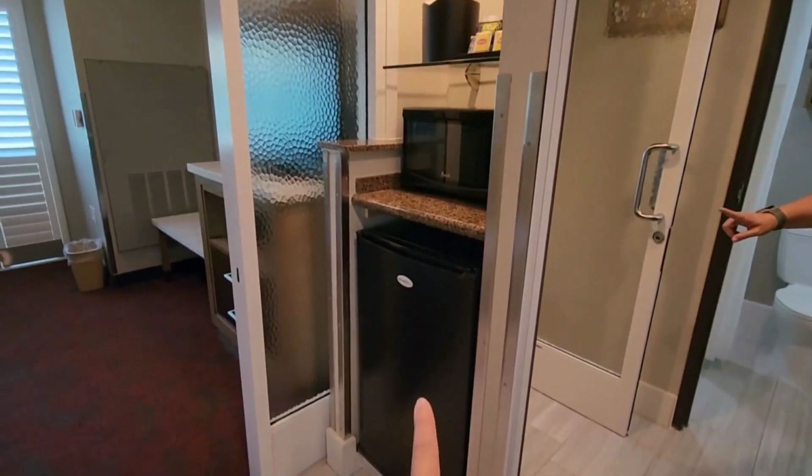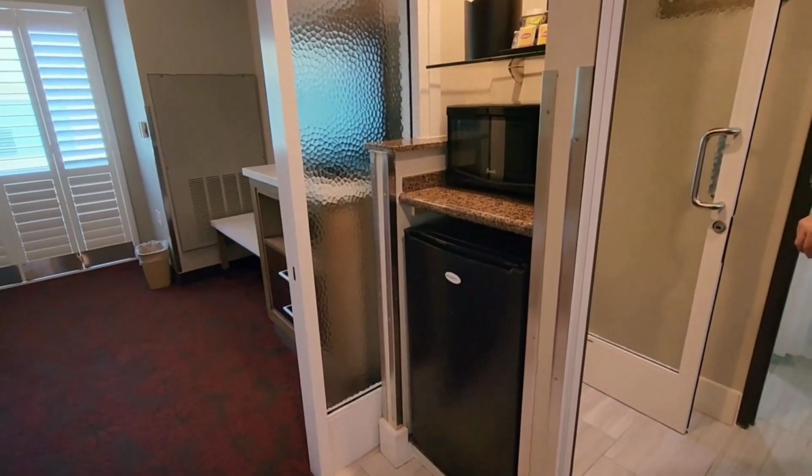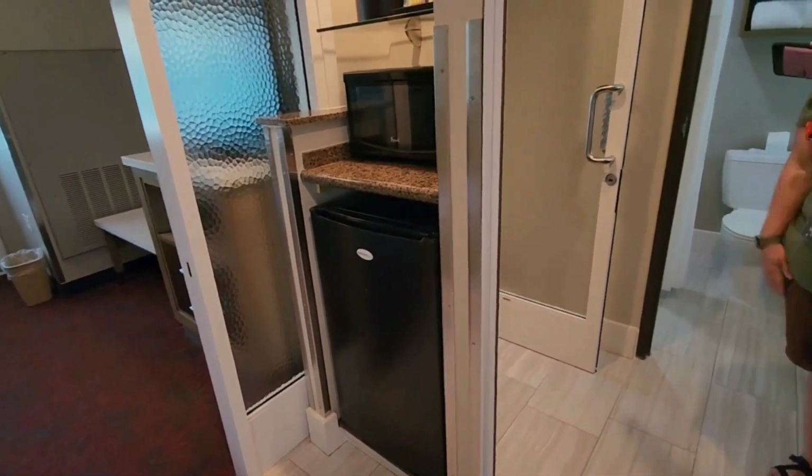And what I really like about this one compared to some others that have kids suites is that the fridge and microwave are not in the kids' room, so they can't get midnight snacks even if you don't want them to. So I like that it's out here.